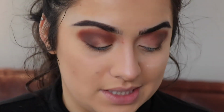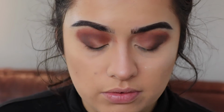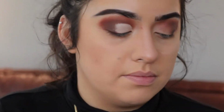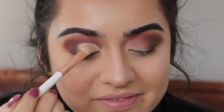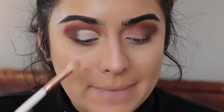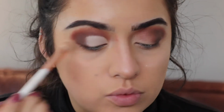Okay, so obviously at Christmas, Lucy's gonna do a cut crease. It's unavoidable. I do it most days of the year, definitely on Christmas. I'm taking my NARS Creamy Concealer in Vanilla and I'm just gonna cut out my crease. So then I'm just gonna set that with my tempera shade on my Anastasia Beverly Hills Modern Renaissance palette, just so that it doesn't smudge all over my eyelid.